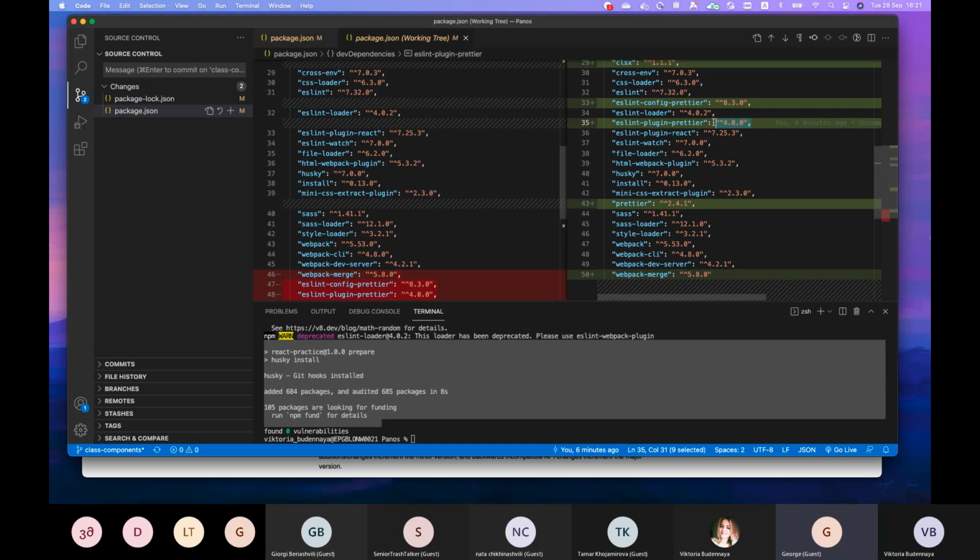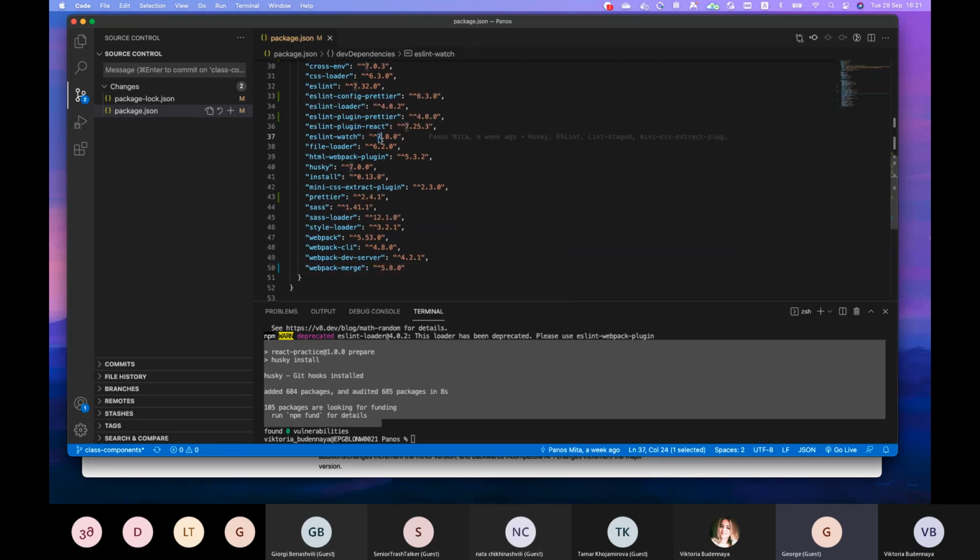Sorry, can I ask a question about this major part? Yeah, sure thing. So, if I understood correctly, if a major version is changed, for example, you were working on version 2.0.0 and now it's 3.0.0, should you update it or leave it 2.0.0 so your code will work?